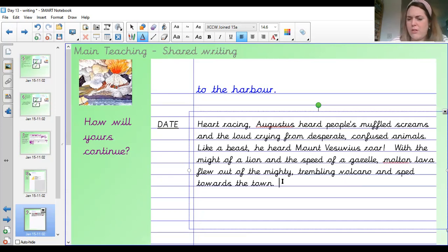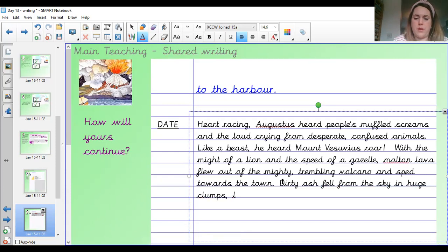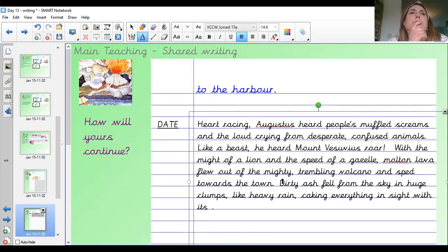Right, I wrote down my notes that I wrote when we were watching that clip. I put ash-like rain, rumbling, roaring, cloud monster. It's like the end of the world. It's ominous, fearsome flames, loud cracks, buildings caving in, and lightning. So I'd like to use some of that now. I'm going to say something ash. Dirty ash fell from the sky in huge clumps like heavy rain, soaking everything in sight. That soaking is probably not the right word. Caking everything in sight with its fearful cover.